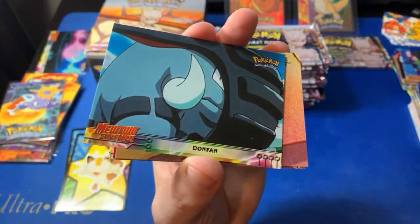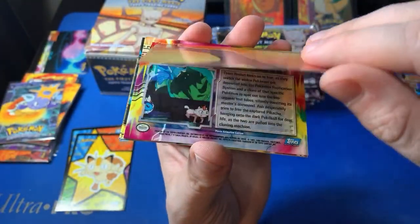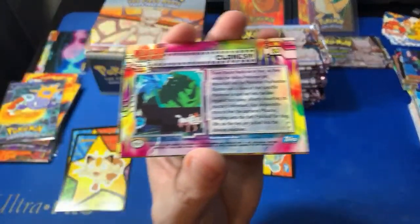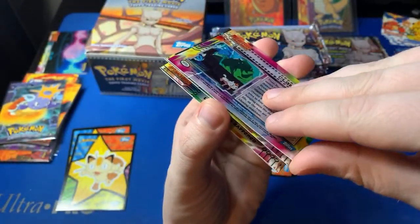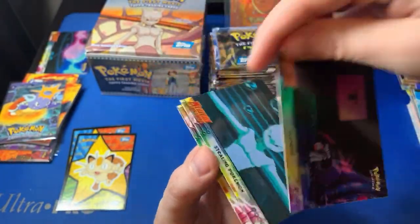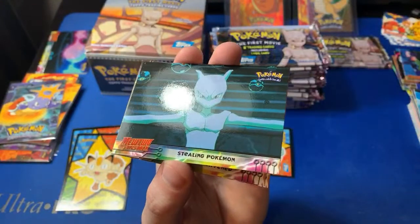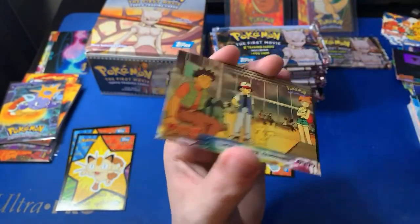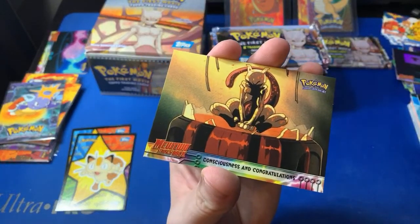A Dawn fan. Looks like we got another sticker here. Oh, bro. That's got Zach's name all over it right there. I wonder if there's one of those for Charizard, Charmander, Charmeleon. Our holo is clones. Stealing Pokemon, and then like it never happened. Oh, and also a consciousness and congratulations.